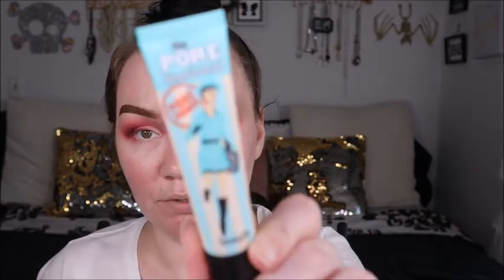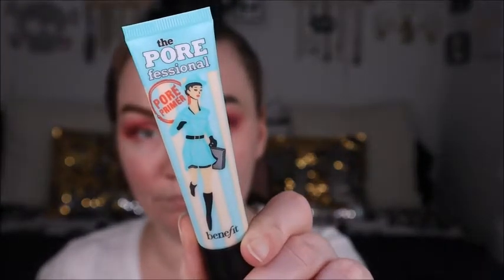Let's pull this bad boy out. This is a smoothing face primer to minimize the look of pores. This is the tube. She comes in a 22 milliliter container. This is a full size product. You can get this in travel size for 13 bucks. I believe full size is 32 bucks. Well worth it though. A little goes a long way.